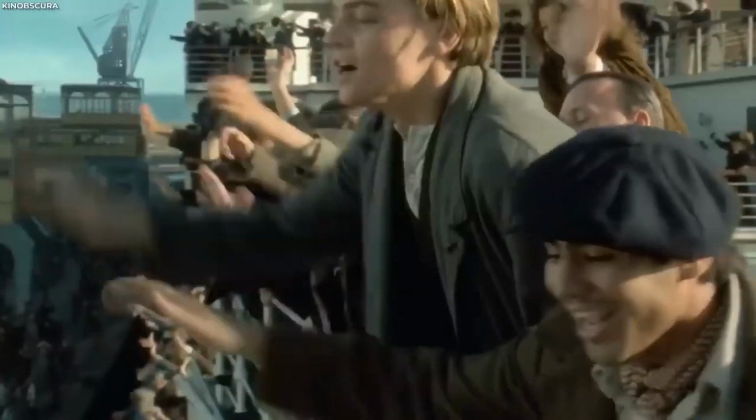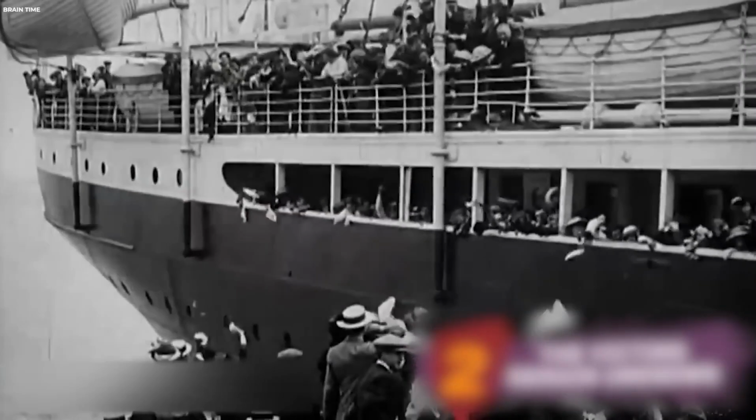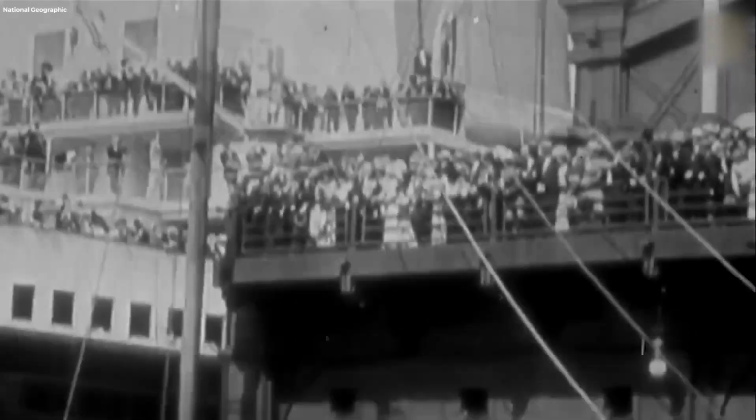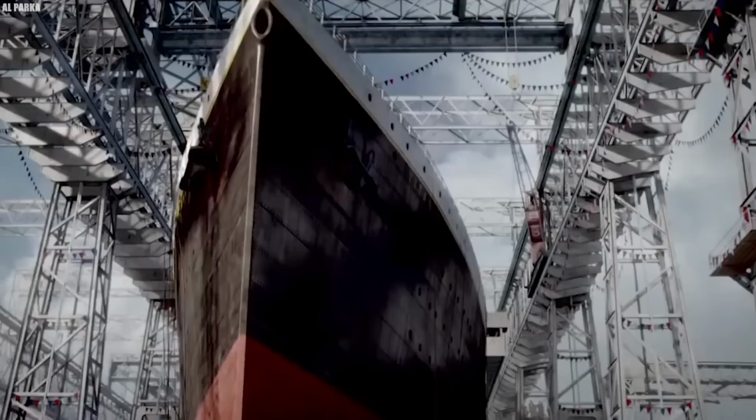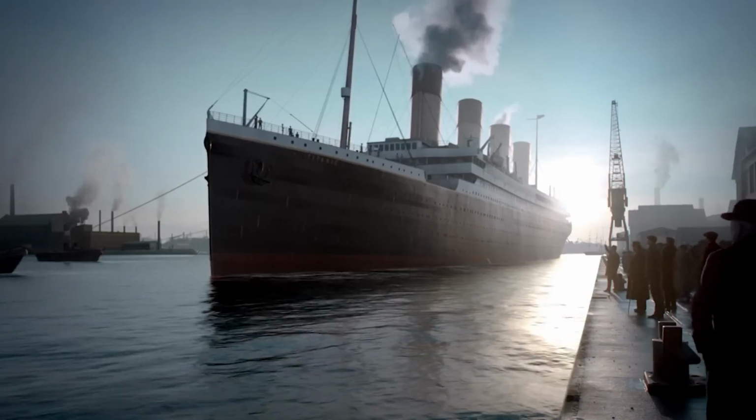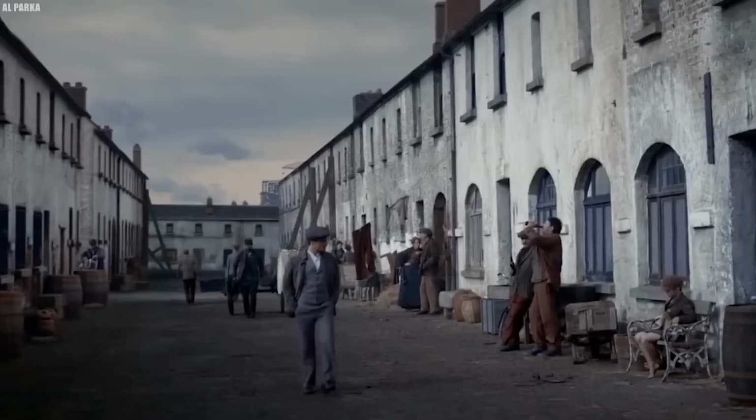This remains a mystery. However, this critical detail demonstrates that the sinking of the Titanic was the result of several interconnected issues that plagued the ship even before it set sail. It was a perfect storm of unrelated problems culminating in one of history's most infamous disasters.